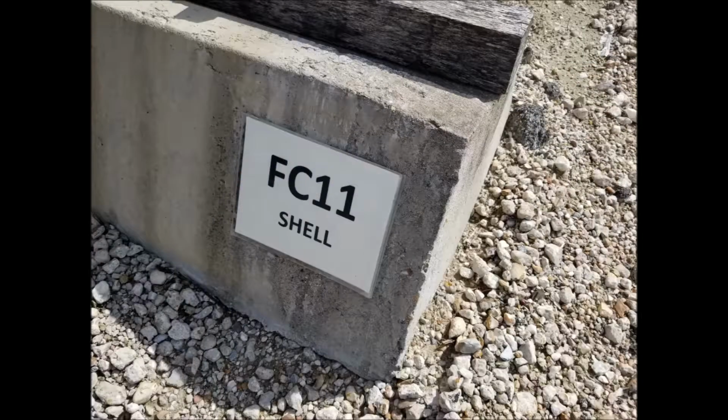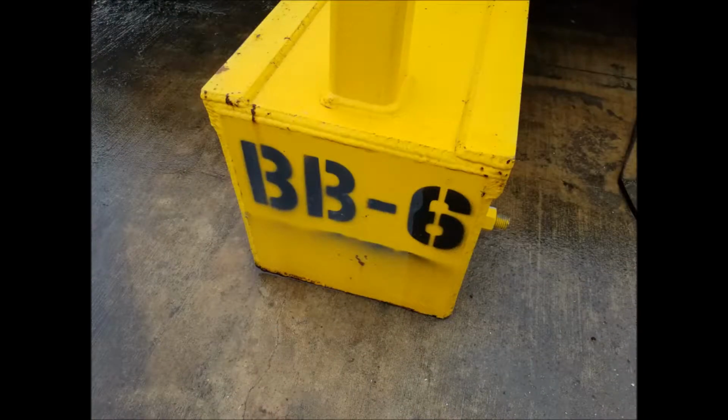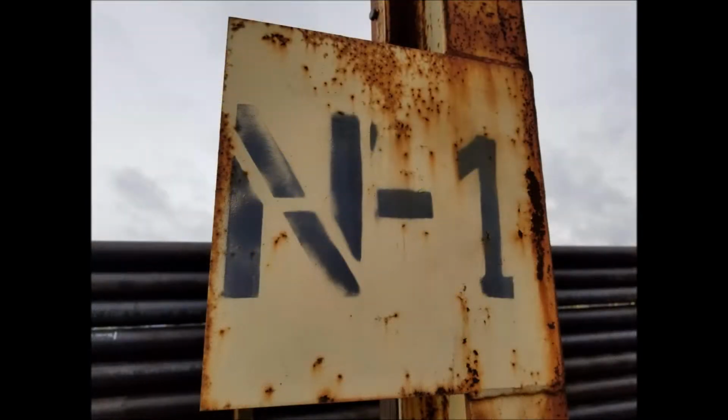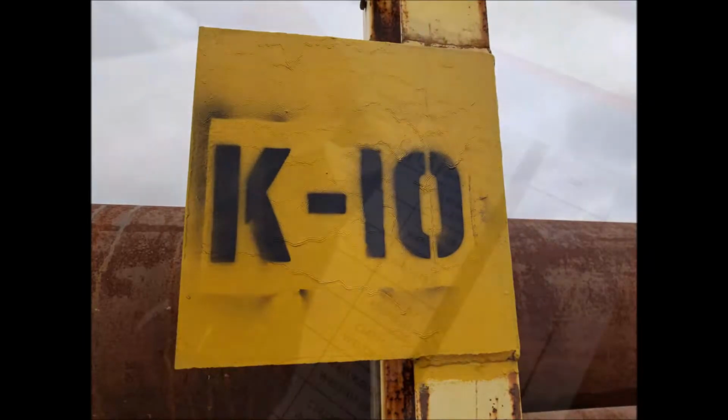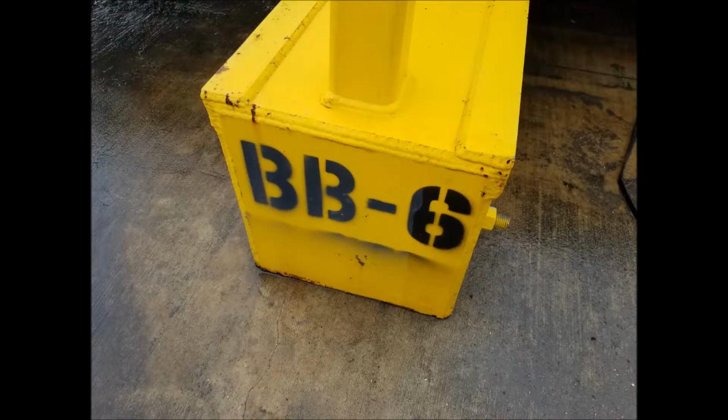Most pipe yards have rack numbers for their material. Always ask your escort to provide you with the rack number if you do not have one on your inventory or one is not displayed in the yard. Physically write down the rack number next to the material on the inventory. The rack number should be the first photo that you take of the material.